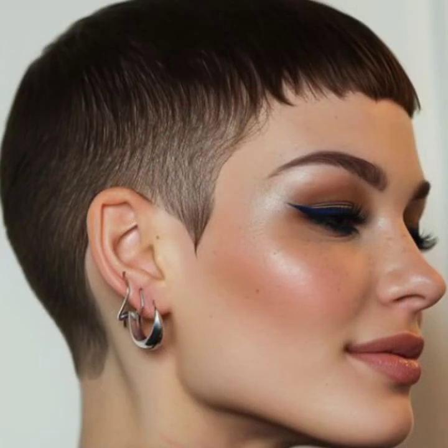So beautiful ideas of haircut: pixie haircut, bob haircut, shaggy haircut, wedge haircut, and different type of cut.